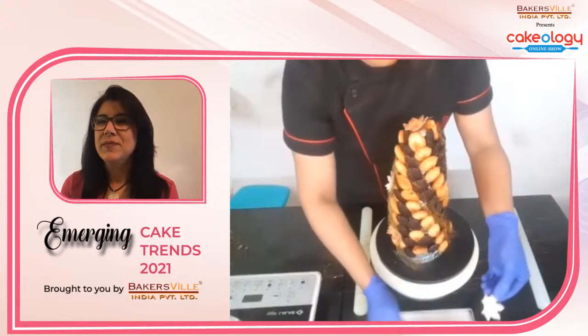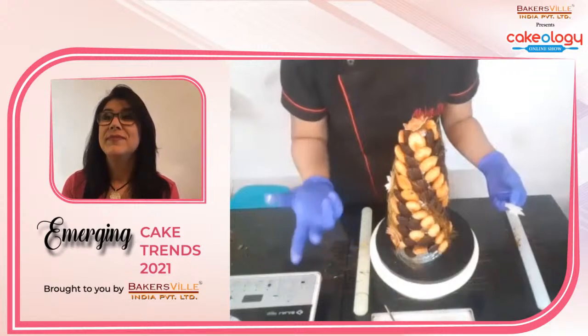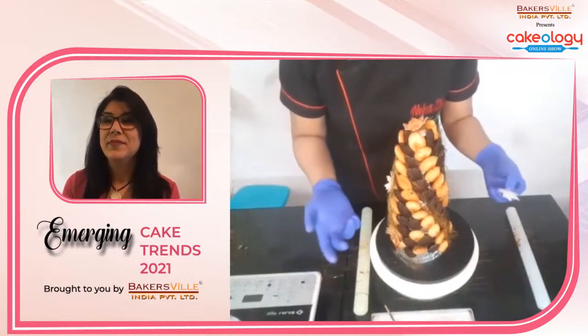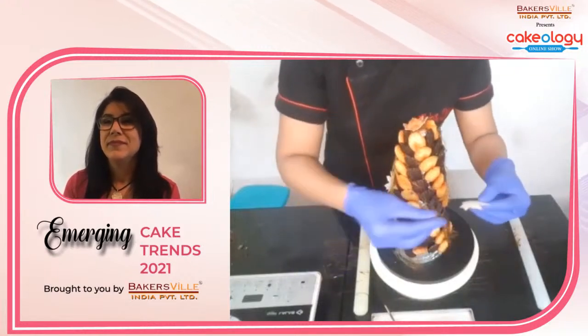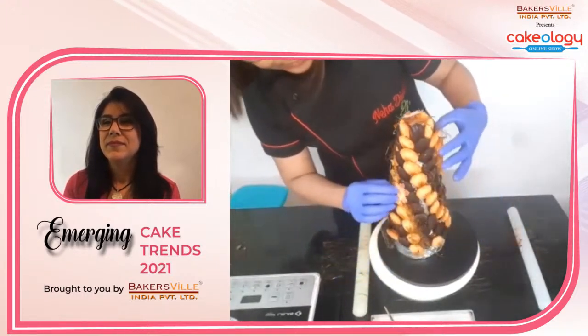And one more thing, we have not used any colors also in this, okay? Food coloring. So people who have allergies can also go for it. So it's completely natural. Everything is naturally flavored too.